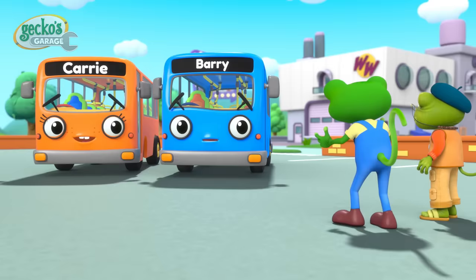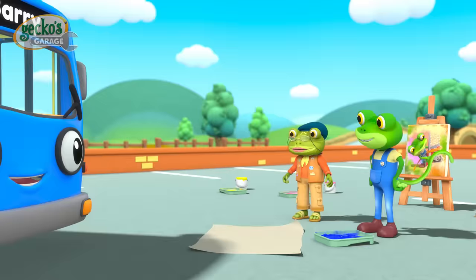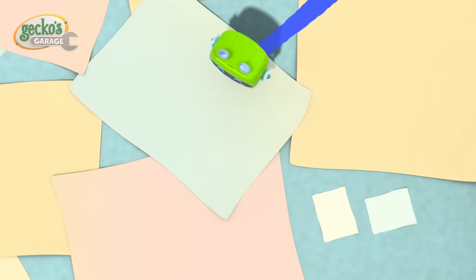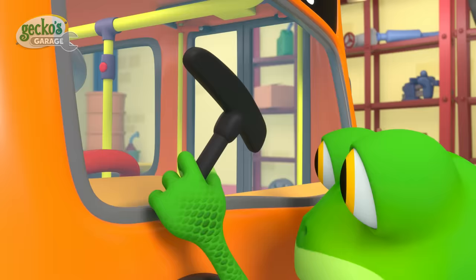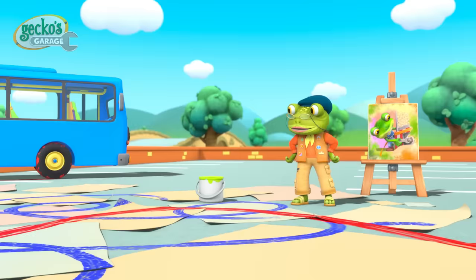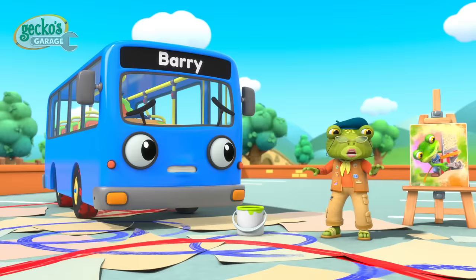Blue and Yellow, you can help me with the fix. Do you want to join in with our art class while you wait, Barry? Marvellous! Let's get messy! There we are, Carrie. Old wipers removed. Halfway there. Wait, Carrie! I haven't fitted your new wipers yet!